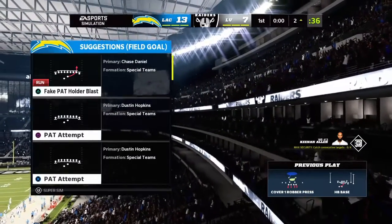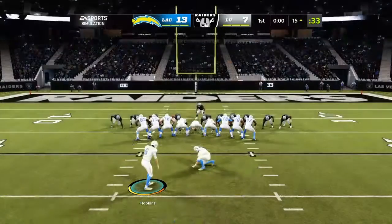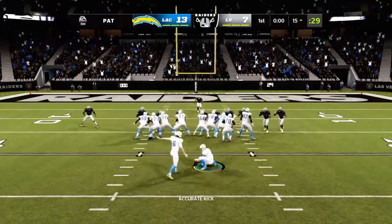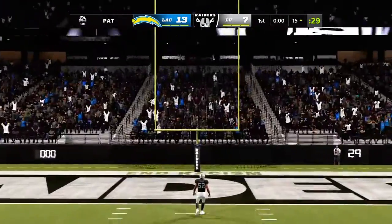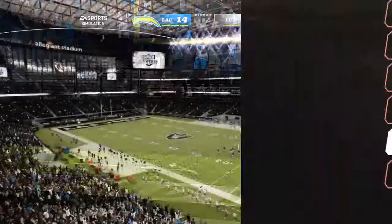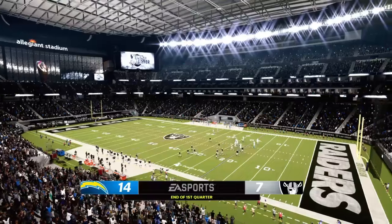Bottom line, when you play a runner with these talents, you've got to be able to wrap up and get him on the ground. Or the first person who gets there, hold him up long enough for the next wave to get there and get him down. Otherwise, he will continue downfield and find pay dirt. Hopkins with the extra point. Through one quarter, 14-7 our score.